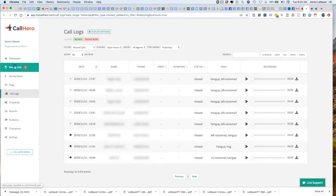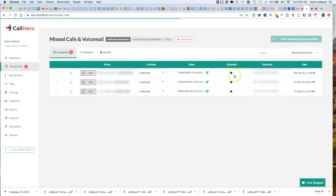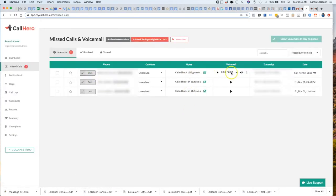So you'll see when I click on missed calls, it allows me to play the call. I can download it if I want to go through it faster or slower. It gives me a little transcript of the information. It tells me it was called, and then we can put in a little note, hey, we called them back, and it gives their name over here. And then I can even use this to call them back. I can just click on it, and it says it's unresolved because we've called them back, but we haven't heard back. So she'll leave these here until we hear back from them.